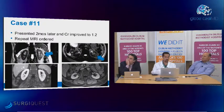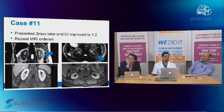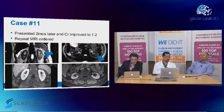So we waited a couple months. Her creatinine came down to 1.2. We did another scan, another MRI, and it was perfectly normal. There was no tumor there at all. So it was just kind of a little hump in the kidney. So again, the rule of thumb is don't take a patient to the OR until you know where the tumor is. And if it's not well defined on CT or MRI, you can get an ultrasound, because that's what you're going to use intraoperatively.